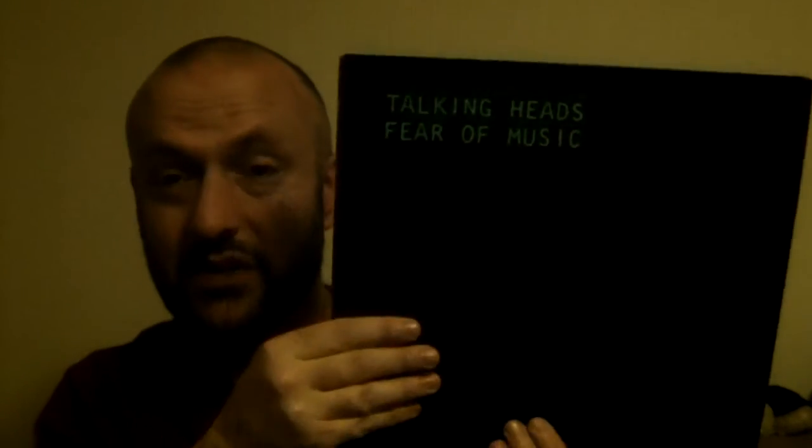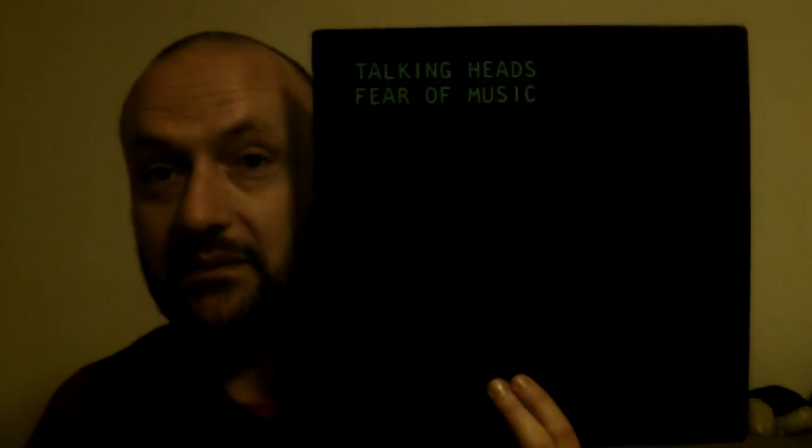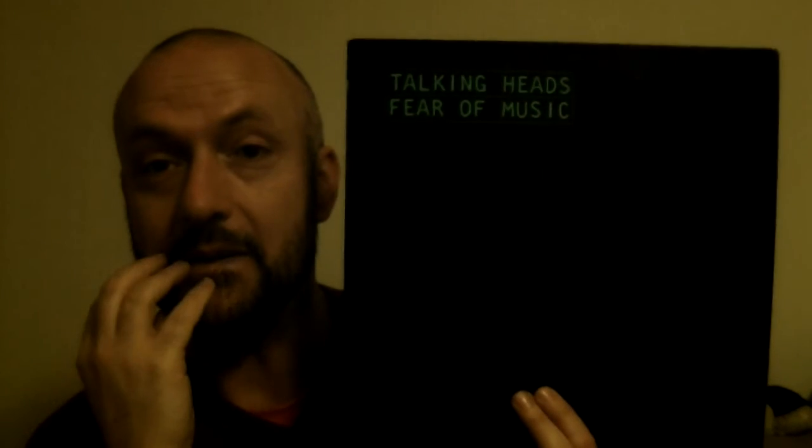Next up, another thing which I had on my want list for a long time, and I'm getting close to completing this band's back catalogue now. That is Talking Heads, Remain in Light. Bobby Gass, you're a big fan. You know, this album is not rare by any means, but anytime I've seen it for sale, it's always been overpriced.